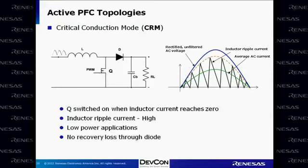So for that reason, the ripple current tends to be high, right? So this kind of topology is not recommended for high power applications because you're going to have a huge ripple. It's mostly used in low power applications. One advantage of this is that there's no recovery current through the diode because when the current reaches 0, there's nothing to discharge. So we can use less expensive diodes here, just silicon diodes.